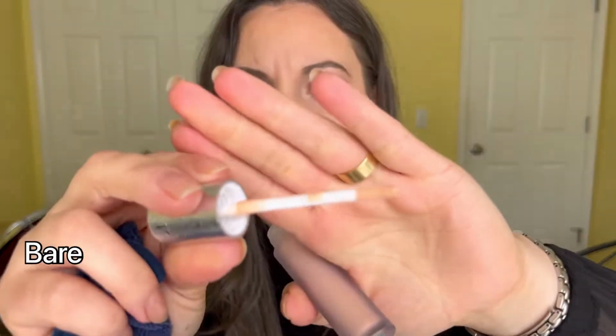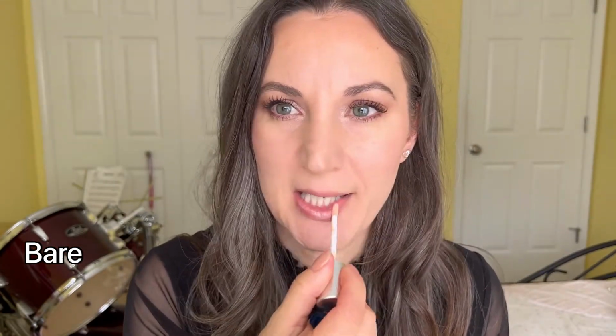Next shade is Bear. It's really milky. It's like a milky color. I don't really like it for myself because it washes me out. This was Bear. It's okay, it's just not my favorite.